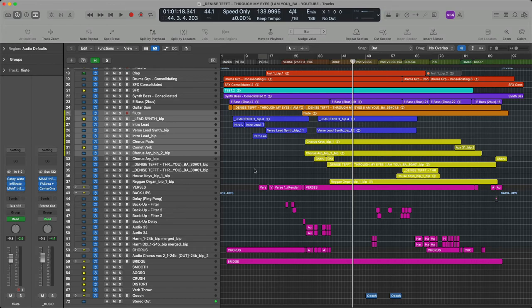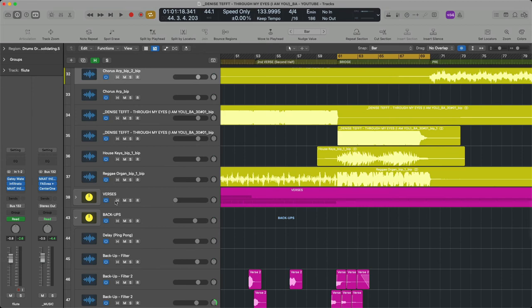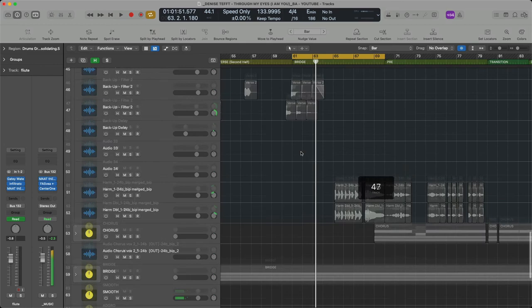Okay, I'm going to make one more correction in the drums. I have a part in the bridge here where the drums get kind of really thick. Let me go ahead and play that, and I will mute all the vocals. Here we go. Okay, so you can hear it gets really thick.